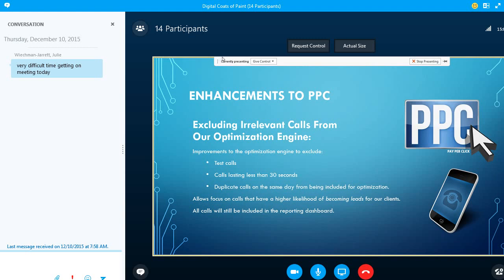This is going to allow them to focus on calls that have a higher likelihood of becoming a lead, and all calls are still going to be included in the reporting dashboard. So even if it was a 30-second call, it sounds like it's still going to be shown on the dashboard, but at least it's not going to be factored into the optimization.